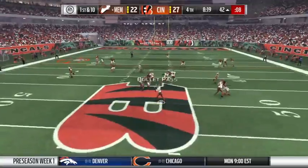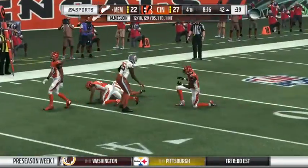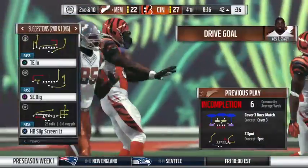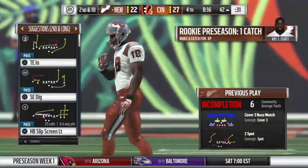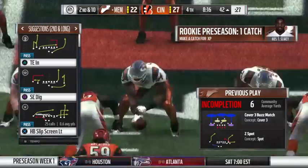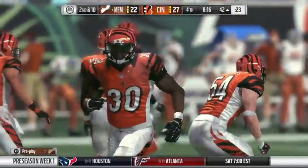Back to throw again. And it pops free. The collision there jarred the ball loose and brings up second down. We know it's not an easy job to go out and catch passes when people are trying to tackle you and knock the ball away. But the bottom line is, that's a pass he's got to have and a pass he should have caught. Offense walks to the line for play number 7 of the drive.